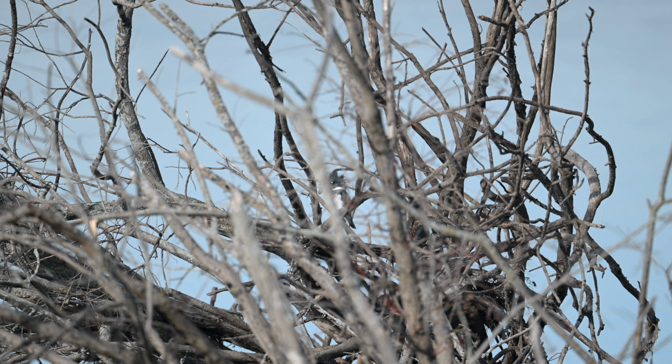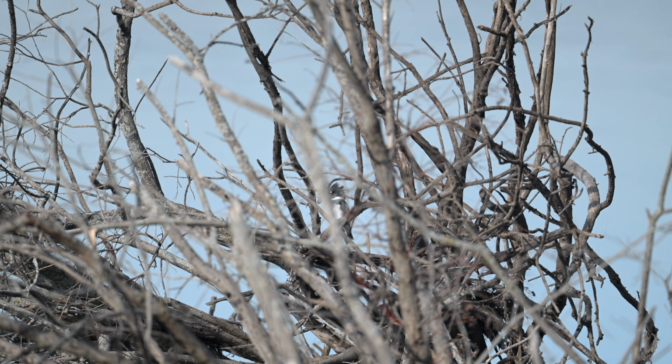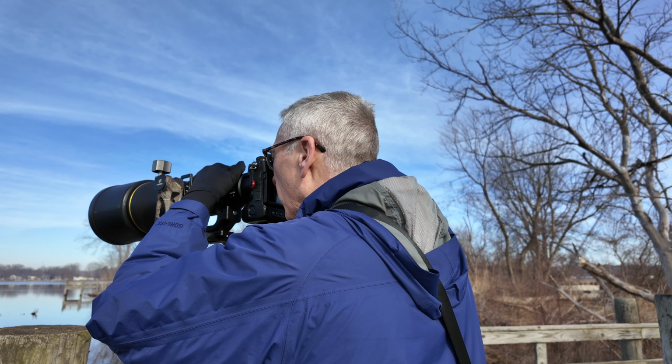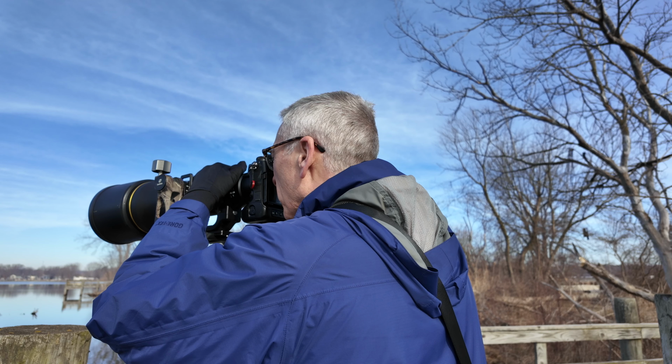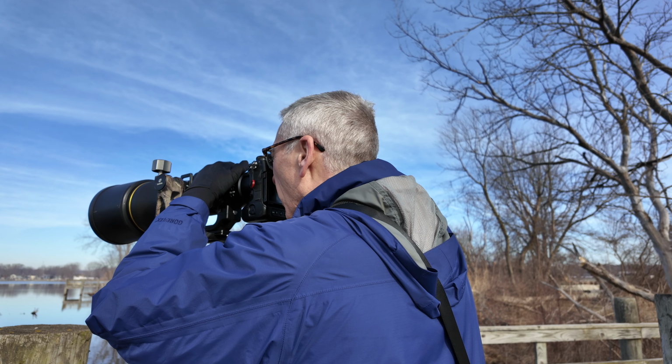And he's still got it in its beak. He hasn't swallowed it yet. It's a pretty decent sized fish. You'll see it on the video. Well, that was pretty cool, you know? You can't get everything in the wildlife game. I mean, I wish he was more visible, but that's the way it goes.